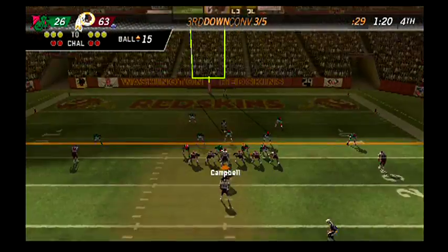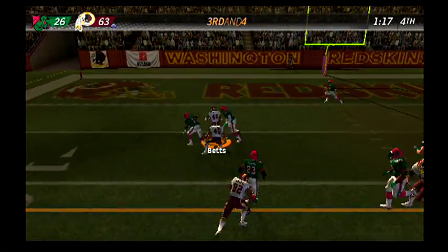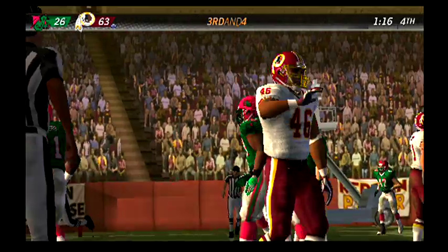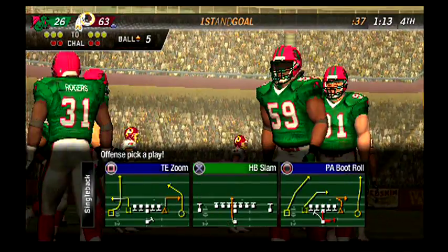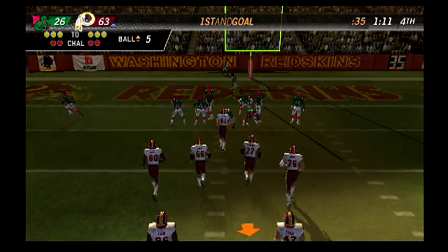Keep the throttle down. A little misdirection. Number 53 comes up to make the play at the 5. All you need to do here is run some clock. Run the football up the middle. They need 5 yards for a touchdown. 5 yard line.